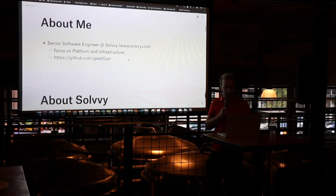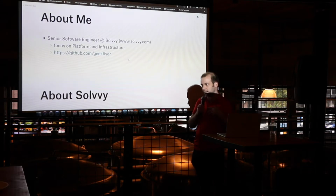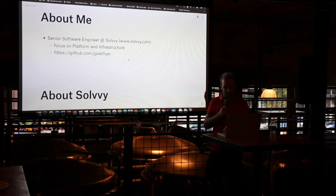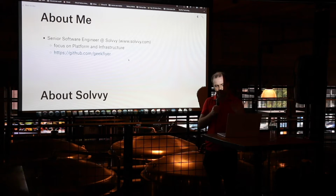So about me, I'm a senior software engineer. I focus mostly on infrastructure and platforms. So I make most of our tooling decisions, provision the infrastructure, and make the rest of our engineers a bit more efficient. But by background, I'm actually a full-stack engineer. I work a lot on web apps and stuff like that, and I just happen to work a lot on the infrastructure the last year or so.